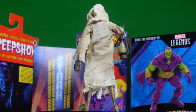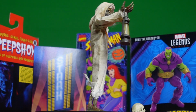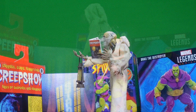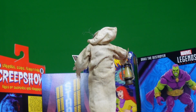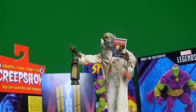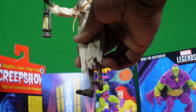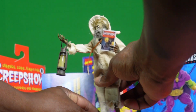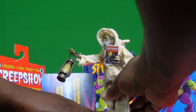You have to toss that box, but you get a background, which is pretty cool. That's sometimes that stuff I keep. Great figure fodder in here. Got a Creepshow comic book in here, which you definitely can use. It's got a front and back. That's dope. Looks like he got, oh, that's his hand. He has a decrepit hand, half a skull and a lantern. I mean, great figure fodder.